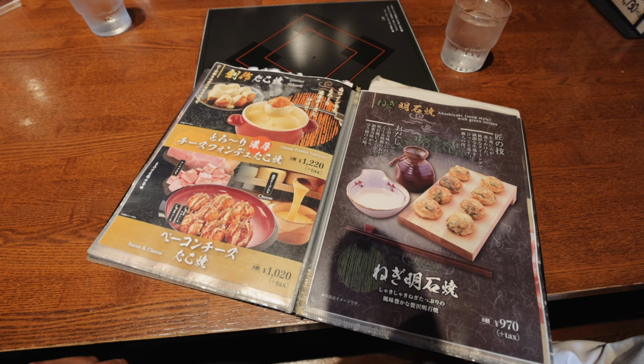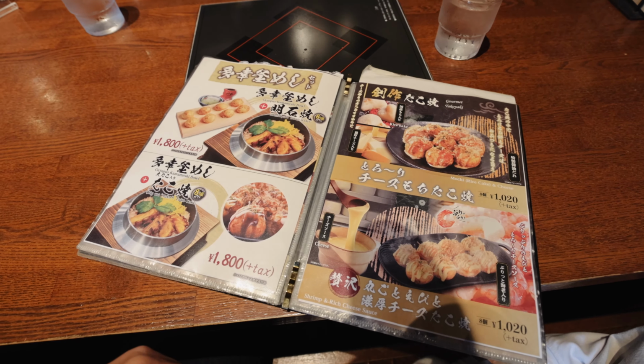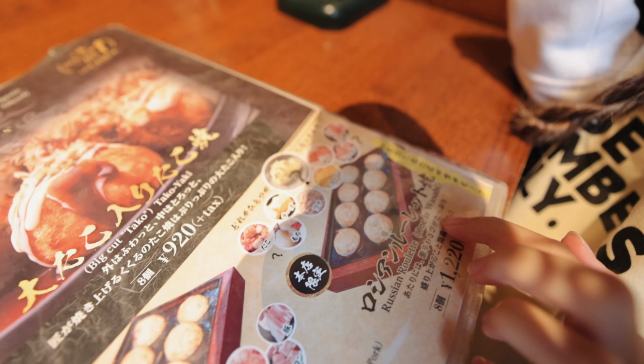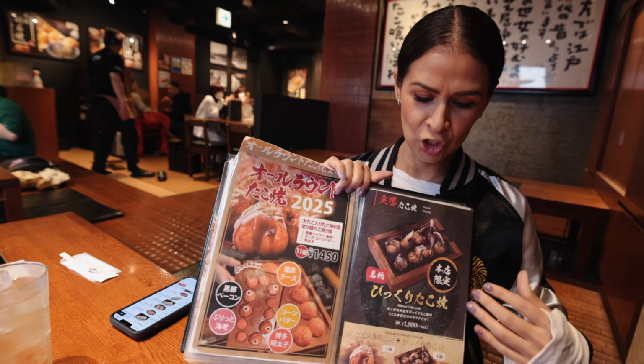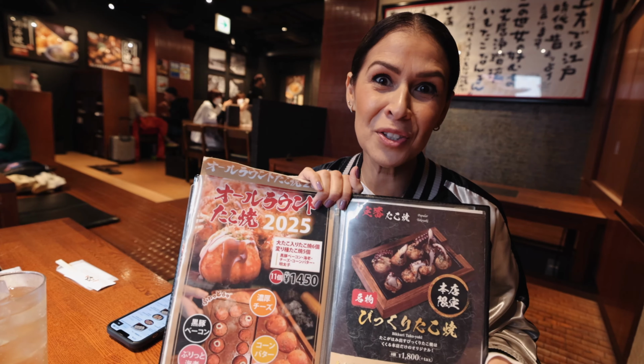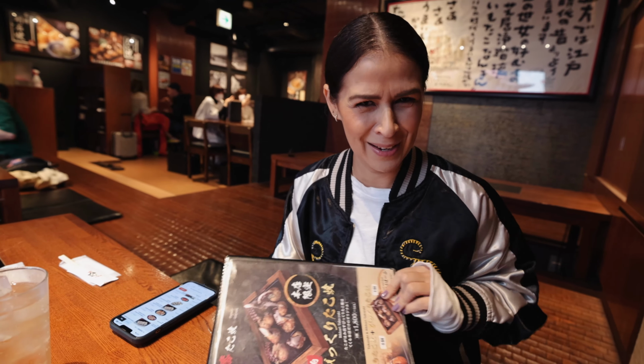We need a little help because there are so many variations of takoyaki, from spicy to cheesy to creamy, and there's one called Russian roulette or the surprise one. It's sold out, but you could have gotten wasabi. So the surprise one is not available, but if you got one of them, it's just filled with wasabi. We wanted to get their number one seller, the bikuri, which shows a big chunk of octopus sticking out. This is what they're known for here, but they're all sold out, and it's not even nighttime or anything.